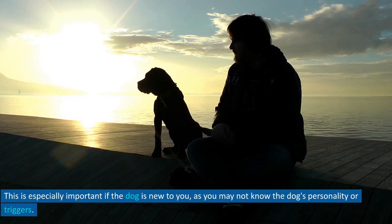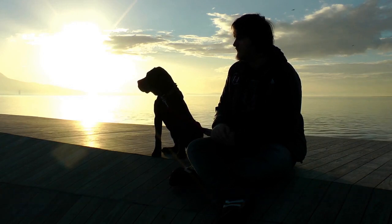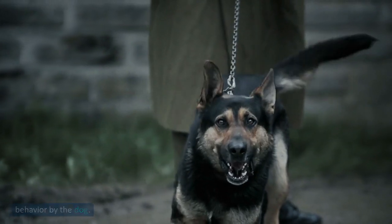This is especially important if the dog is new to you, as you may not know the dog's personality or triggers. When playing with dogs, it's important to avoid roughhousing, as this can be perceived as aggressive behavior by the dog.